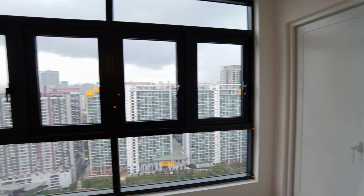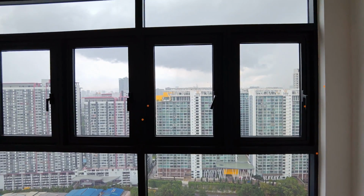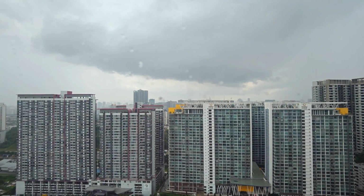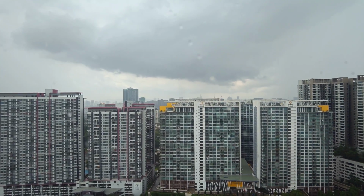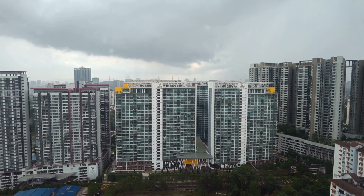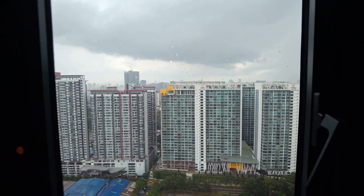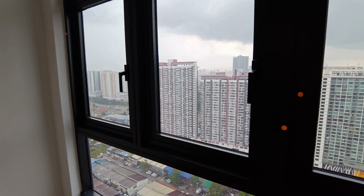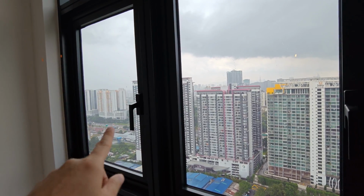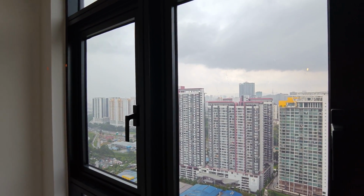And yes, these are windows instead of your sliding doors, and you're very high up. You can imagine we're almost on par with the building opposite. That's Z Residence, by the way. One of my earliest reviews of a unit over there. Yeah, that's Z Residence, and behind this is actually Kesas Highway. That is Park Lane OUG. Yeah, one very high density project.